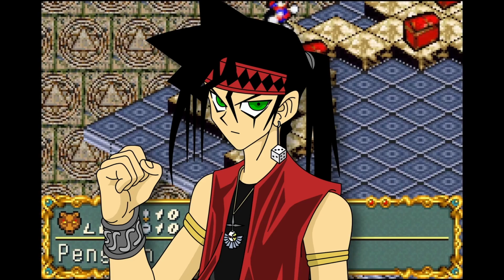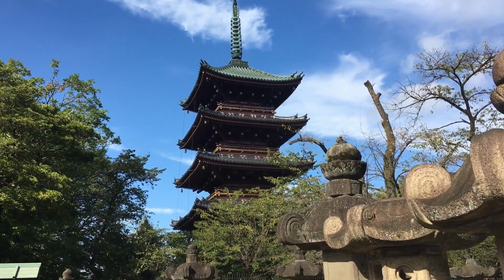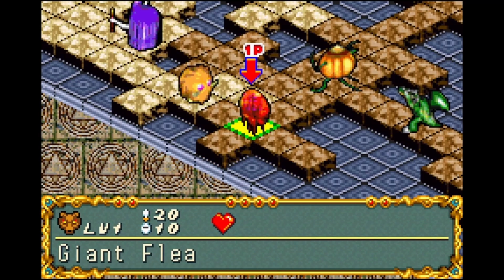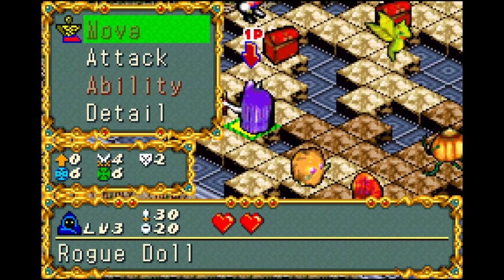Damn you Duke Devlin and your devilish dice. Granted, this one was out at launch only in Japan. It would take over 2 years to get localized and released in the West, but for the sake of my sanity, we're playing the later North American version.